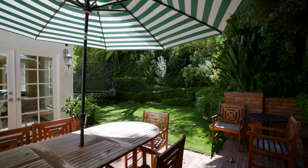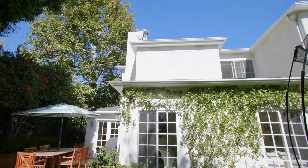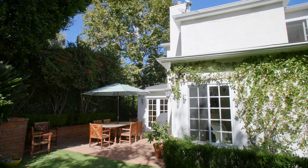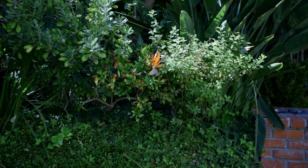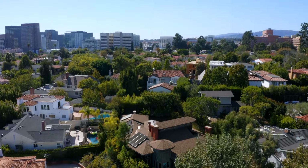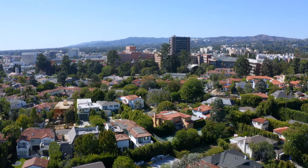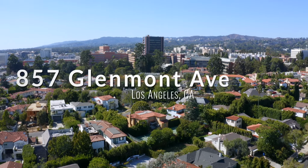The outdoor space includes a private grassy yard with lush and mature landscaping, and an outdoor patio that's ideal for entertaining. Set up above the street with great privacy.